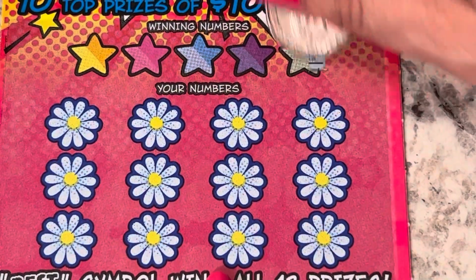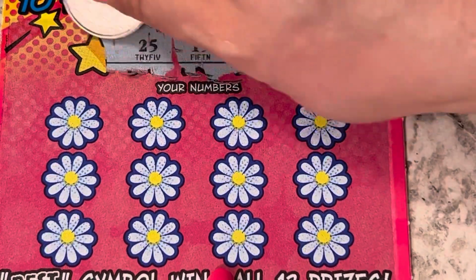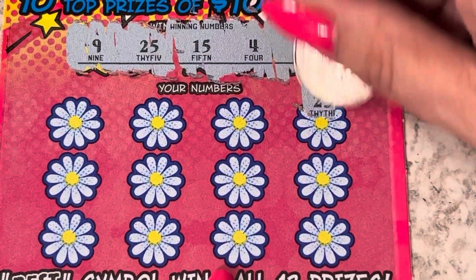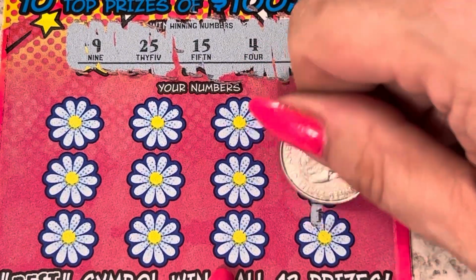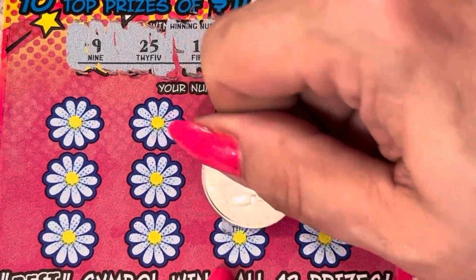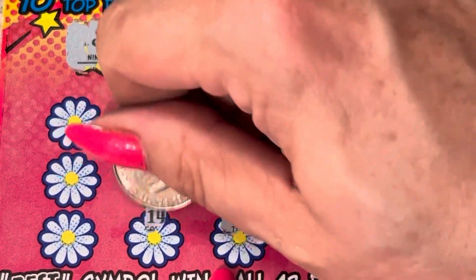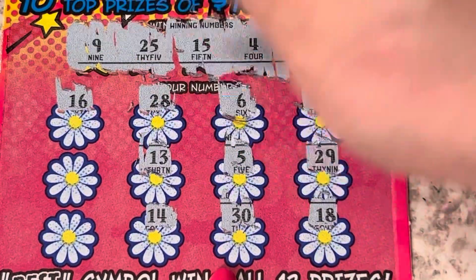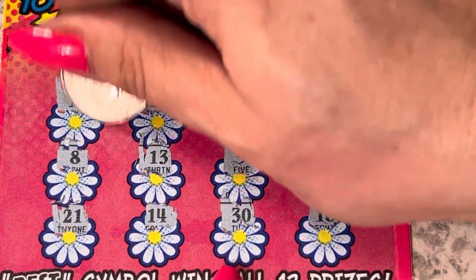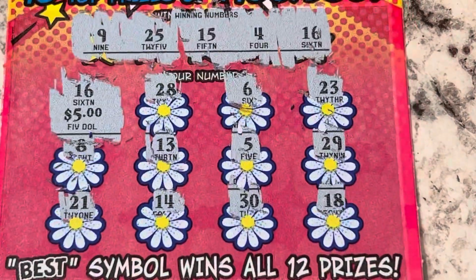Ticket number 33. Well, it gave us all the 20s except the one we needed. All right. It was 16, 4, 15, 25, and 9. 23, 29, 18, 6, 5, 30, 28, 13, 14, 16 is a winner, 8, and 21. So we have one match for $5. $5. It's nickel and dimeness to death.